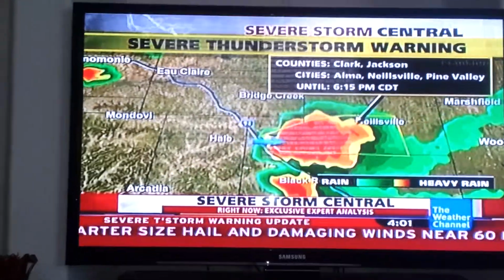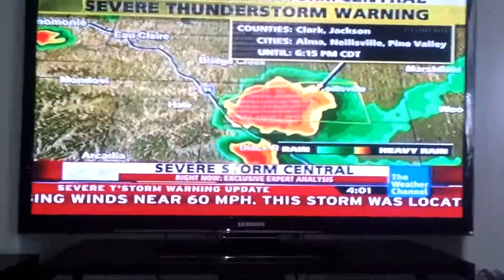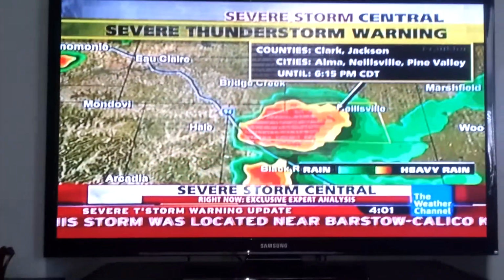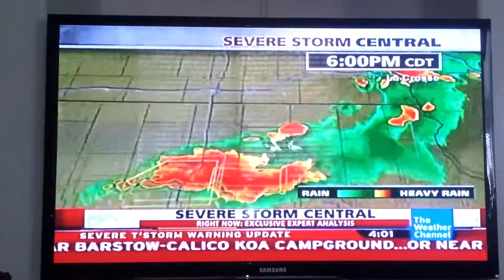Another strong storm up here just to the east of Hale, crossing over the river. This one is dropping off to the southeast. This has had at times a little rotation on it, so it could be one of those storms that decides to cycle back through. Watch out in Alma, Neillsville, and also into Pine Valley as well.